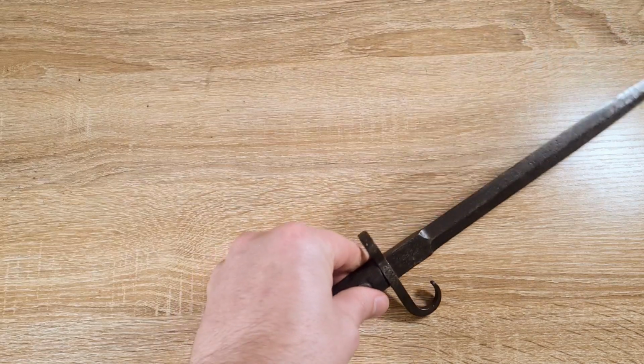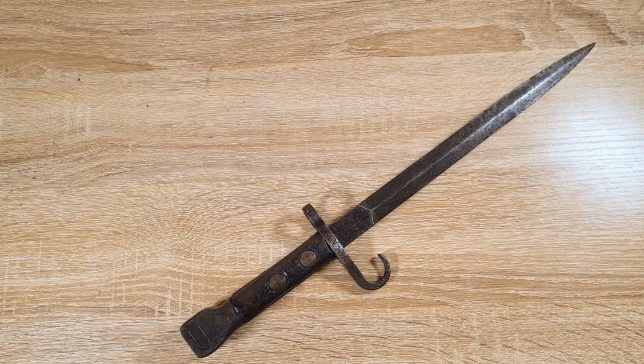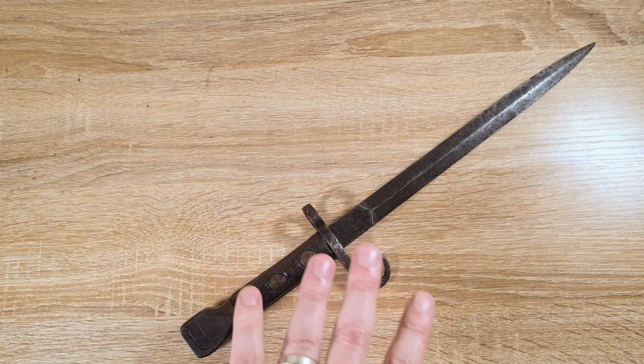28,400. So this would be the first order, the first 36,000 ordered in 1896. And that'll line up with the inspector mark because he was there from 1895 until 1898. So it's in that bracket there.